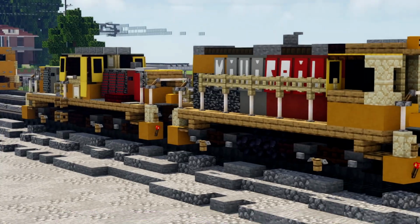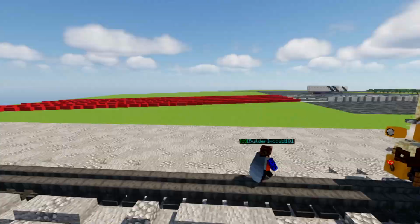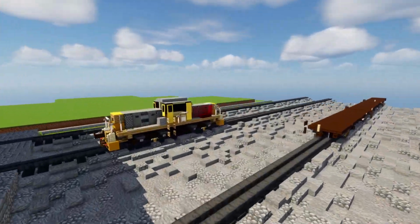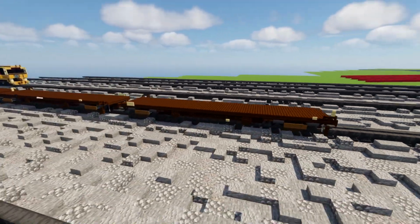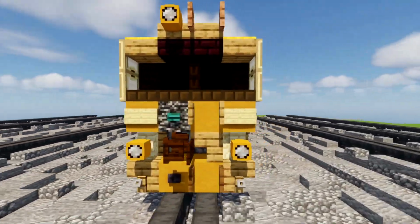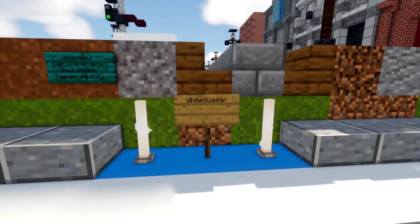Here is a look at the locomotives up close. From New Zealand, you would recognize these. And here in the back, there's another shunter and a couple of these flat cars, and yet another locomotive right here. Very cool designs.